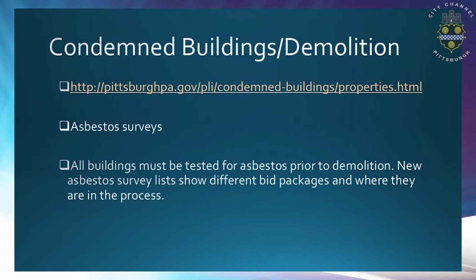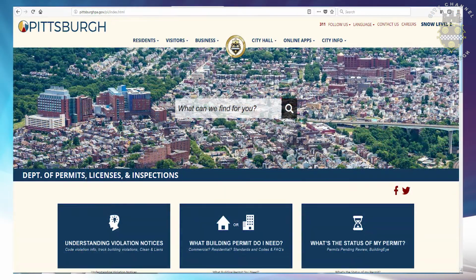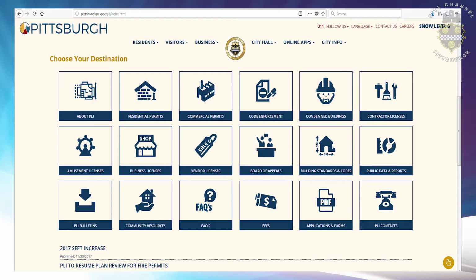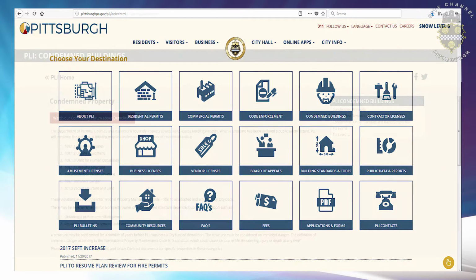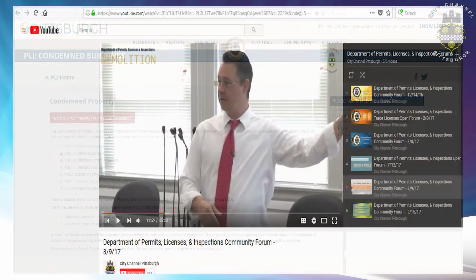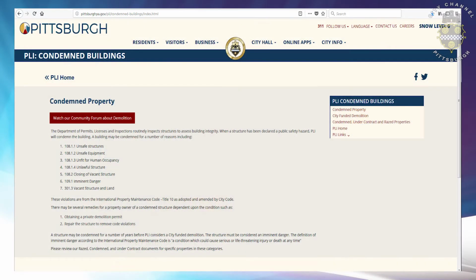So I'm going to go to the website here. This is just our main page, pittsburghpa.gov/pli/pli.html. You'll go down and see all of our buttons. Towards the bottom of the page, there's a condemned buildings button, so it'll take you to condemned property. And you can see this is where our last community forum about demolition is posted, and you can watch that video. It explains the reasons why a building would be condemned.